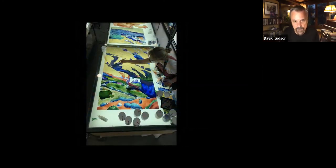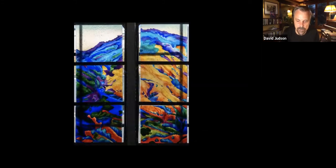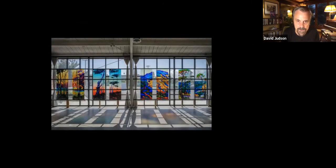This is Robin Purcell's piece. Again, a little bit different approach with what we call the lace glass and the pre-made material mixed in, and we were able to create this almost like an abstract painting there. And here they are in the afternoon with the afternoon light shining through them. So we're very excited about these.